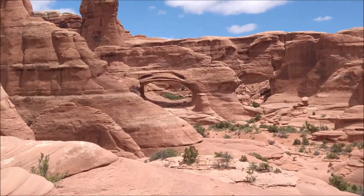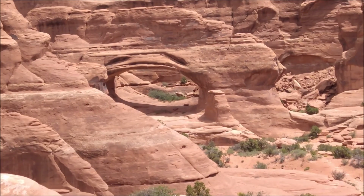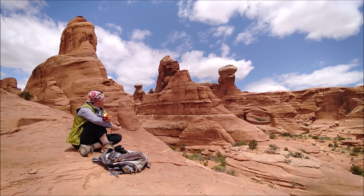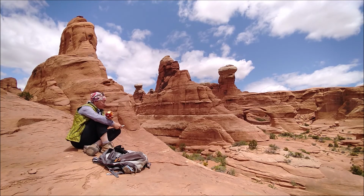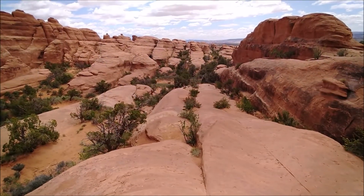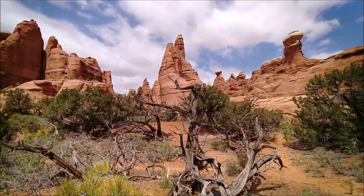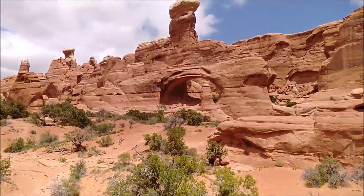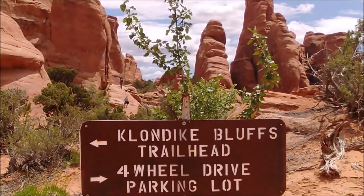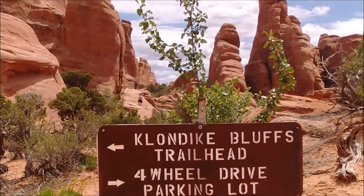Can you see it? Right down there. Alright, I'll see if I can find a way down there. And that's where I came from, the four-wheel drive parking lot, except I didn't drive there.